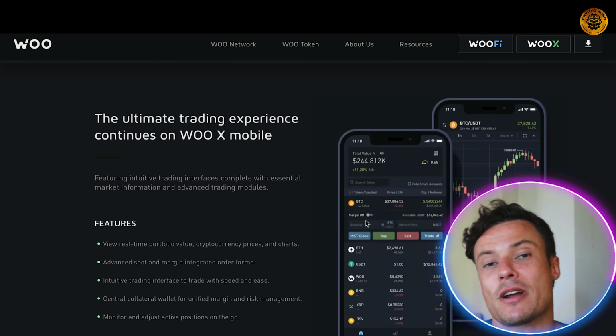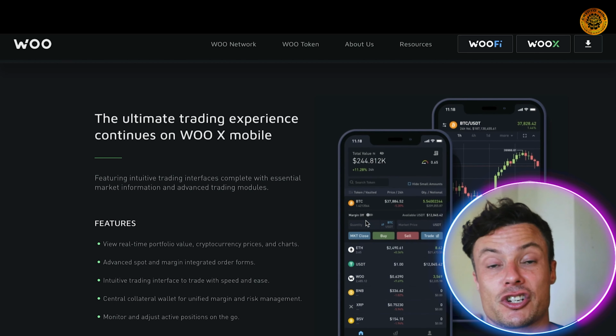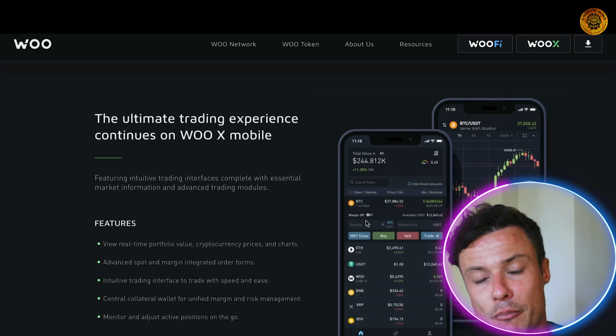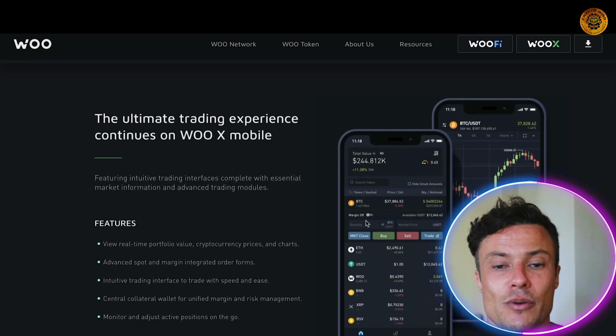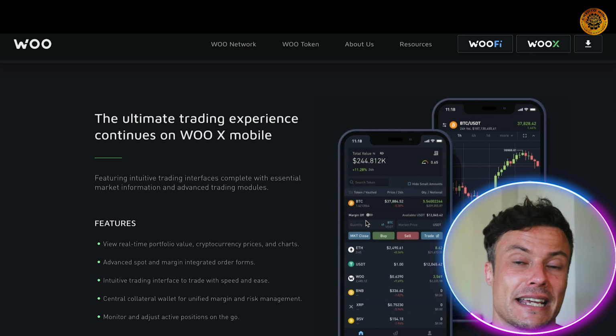Whilst I don't recommend you go and place big trades on your mobile without using a larger screen to do the appropriate chart reading, it's always very helpful to be able to keep your eye on trades when you're out and about without having to take a laptop with you.